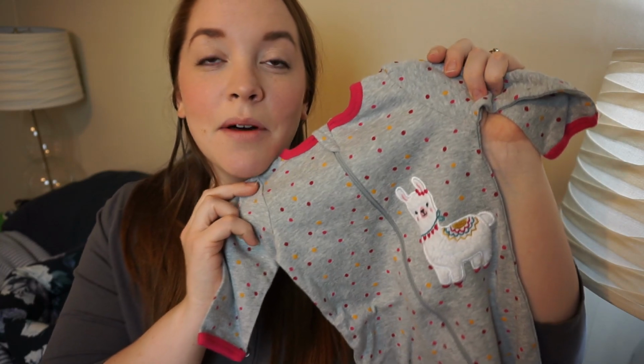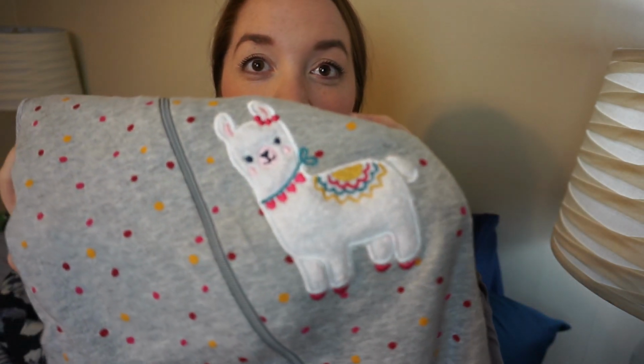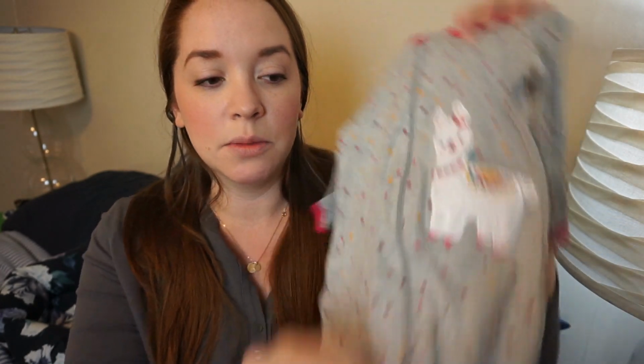I don't know where the llama theme started for Lexi, but it started and I'm not stopping. So it's got this adorable little llama on the front of it, which actually matches her llama Wubba Nub we use for the car seat. And it's so cute. And again, it's got the zipper down here at the bottom.